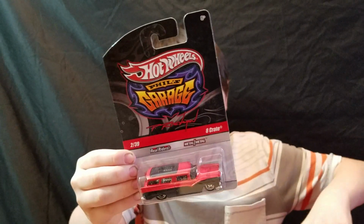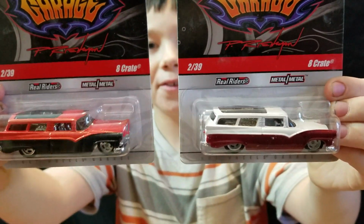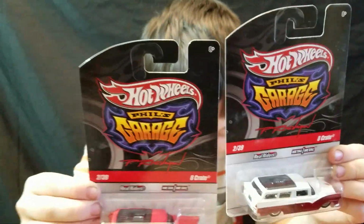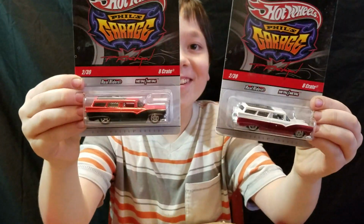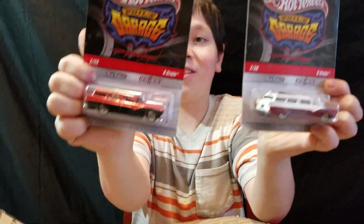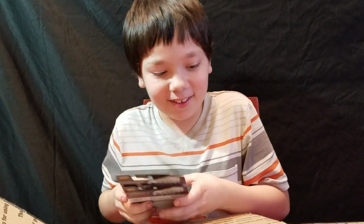Okay. Ooh, Larry's Garage. 8-crate. Two of them? Holy cow. Wow. Those are awesome. Wow. Oh, I see the Daytona Chargers. Yeah? I'm waiting for those ones. These ones are nice. Those are Larry's Garage. Those are nice. Gosh, I'm shaking because this is a lot of stuff. Yeah.